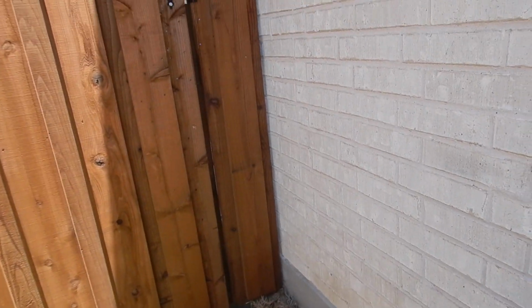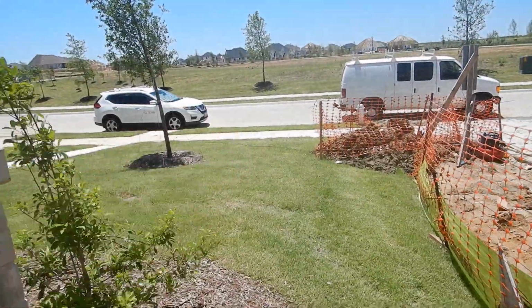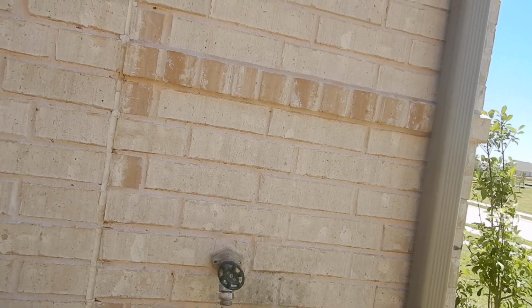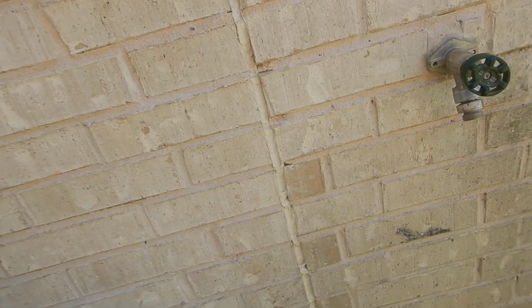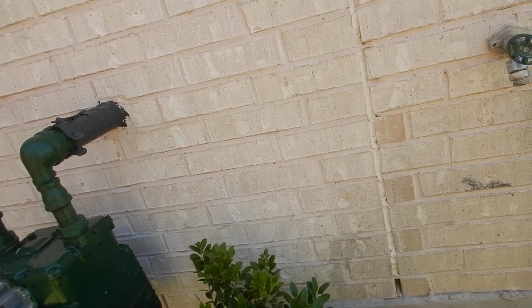Fences next to the house are conducive to wood-destroying insects by design. We're not doing a termite inspection. This right here is called a control joint. Some people call them expansion joints, just like we have them out in the street. We expect this home to move. We're in North Texas mostly, and with the soils that we have, we expect this house to move. So like the street, this minimizes the need for the brick to crack.